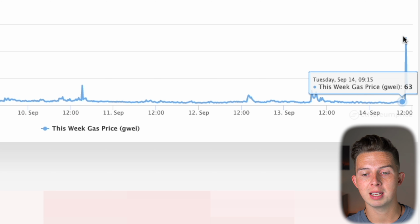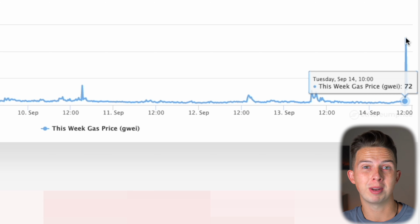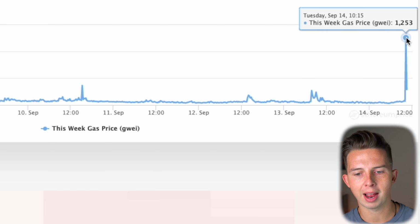One of the major reasons is because obviously when you have so many people trying to mint something at the same time or perform an action on the Ethereum blockchain, you're going to drive those gas prices really high because only so many transactions can fit on a block, only so many blocks can go through at a time, and so we have to incentivize the miners to put our transactions through on the block and approve them, and so we have to pay more in gas fees in order to do that. So these gas prices went super high, as you can see right here.